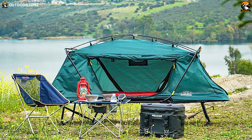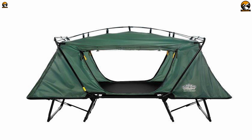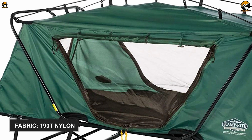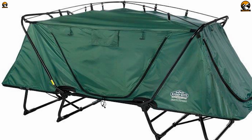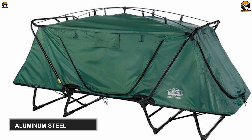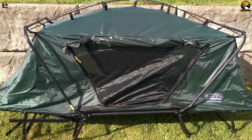Our camping cot list begins with the tent cot, titled Kamp-Rite Oversize Tent Cot, which stands 11 inches above the ground and brings unparalleled comfort with its enlarged sleeping area. This camp cot is made from heavy-duty 190T nylon, ensuring ultimate comfort and longevity, unlike traditional cots. Besides, it's got powder-coated aluminum steel frames, offering excellent stability and protection from ground insects. This cot features no-see mesh on windows and doors for ventilation and, of course, critter protection.